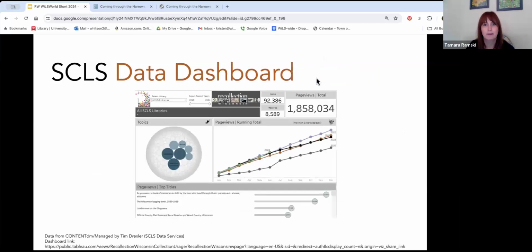Let's see here. Yeah, let's go to that next slide. So this is a dashboard that we used at South Central. It was created by previous data services person, Jody Hosley. It's now updated monthly and maintained by our current data services person, Tim Drexler. We get all of the data from ContentDM. According to the data, SCLS member libraries' items have been viewed 1.8 million times. So I don't mean to sound conceited, but I think that's pretty impressive. And it just shows that these materials are being viewed and used, and this number would likely not be possible if collections were not in Recollection Wisconsin. People might miss out on discovering and getting access to these materials.